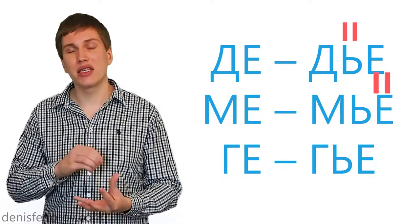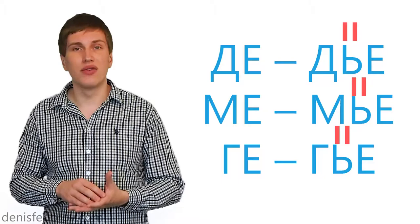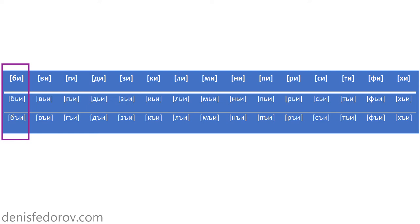That's why we need two words, palatalization and confluence. A consonant can stay palatal, but confluents can be broken at the same time. Examples. I will be reading confluents and palatalized combinations, then will break confluents with the soft sign, then with the hard sign.